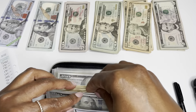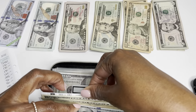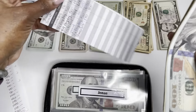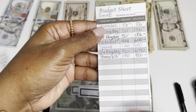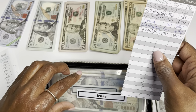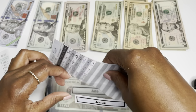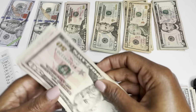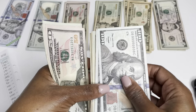And let's see how much she already has. I already updated all of the registers. So this 170 should bring her total to $800. So I won't be pulling out all the registers each time, but for this one, I just wanted to show you how I do track it. So let's go ahead and combine with what she already has.